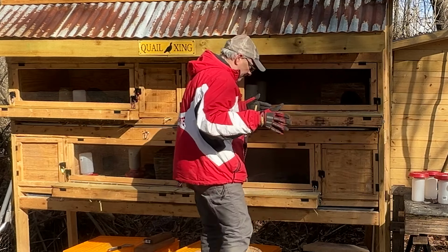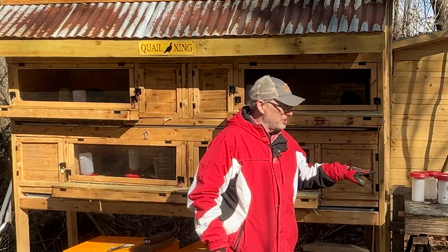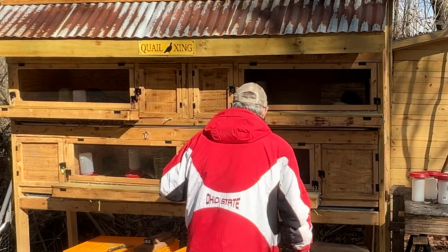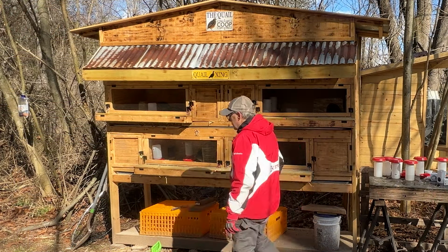Alright, everybody's got feed. Everybody's got water. 1, 2, 3, 4. Everybody's done. Those are all going back up to the camper, so those are going to get washed today. Now I'm going to go get some straw. Actually, first, let me get my wheelbarrow and get this out of the way. We're going to clean out their cubbies.